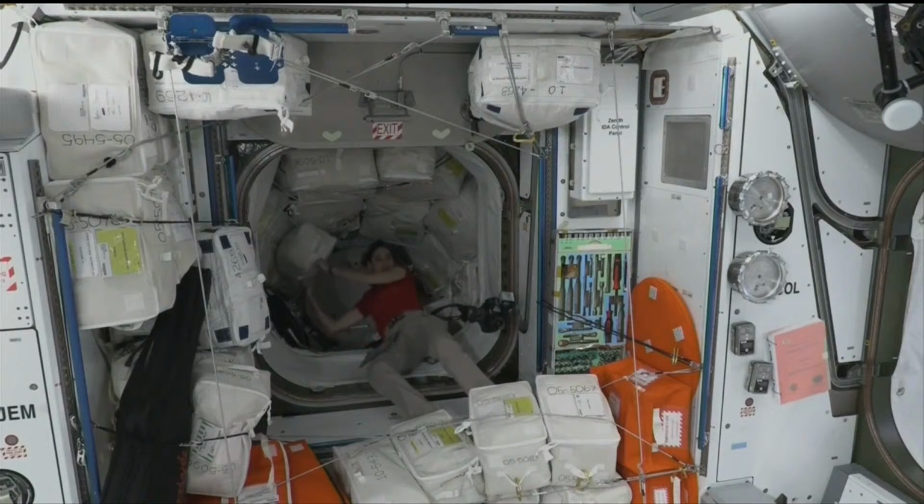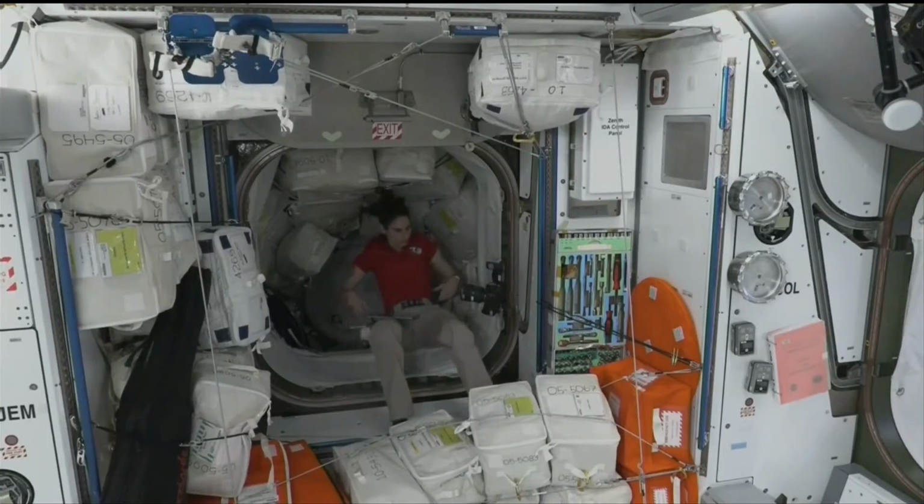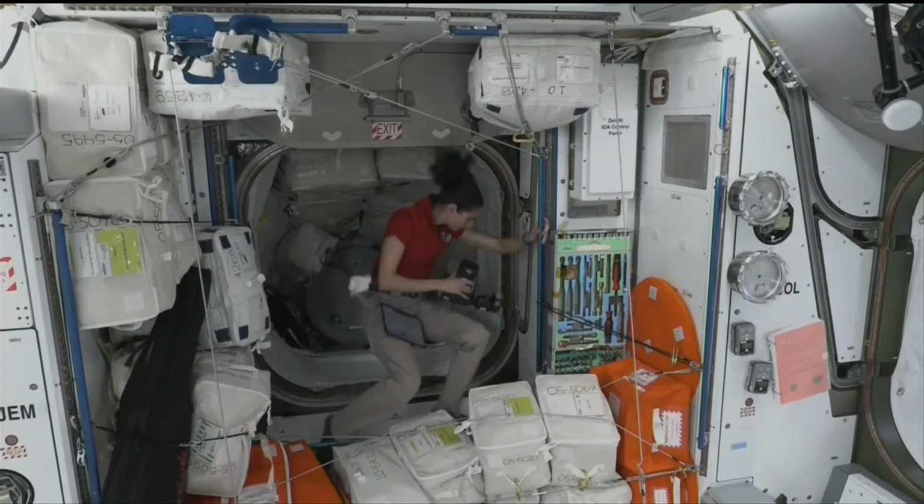And there you can see live views inside the International Space Station of NASA astronaut Jasmine Mogbelli in Node 2 forward as she works through some of those hatch opening procedures.